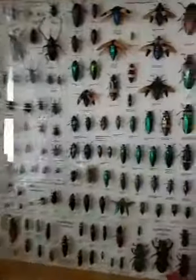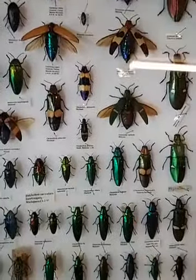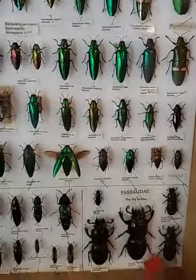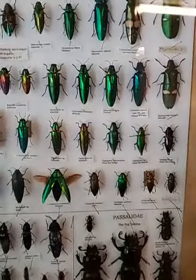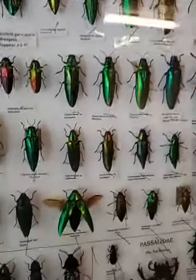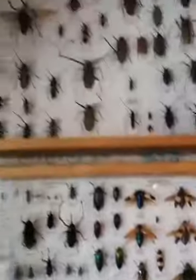These are really beautiful. So shiny. These are called jewel beetles. And you can just see the elytra, which is their wing covers. The shiny green part is just so iridescent, so beautiful, so much variety.